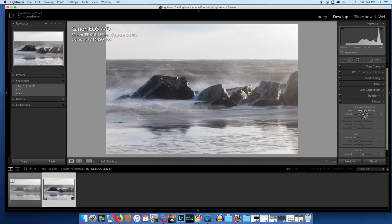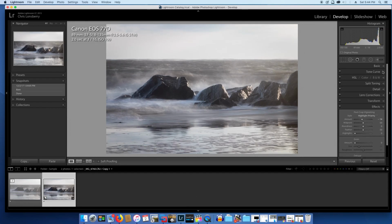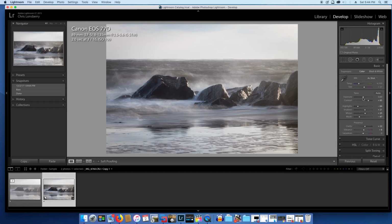The next thing I could do is add some vignette to this photo. I'll add a little bit. And I'm going to crank up my exposure just a little bit to bring that center out, just a touch.